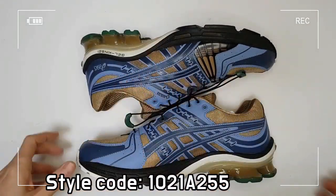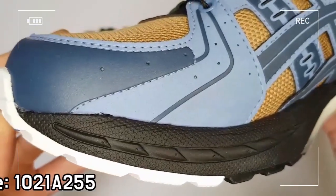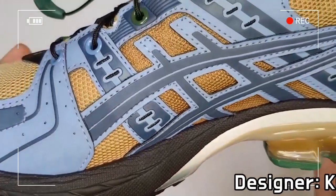The AHR Plus heel plug ensures exceptional durability of the shoe, and the mesh material upper keeps your feet fresh for a long time.